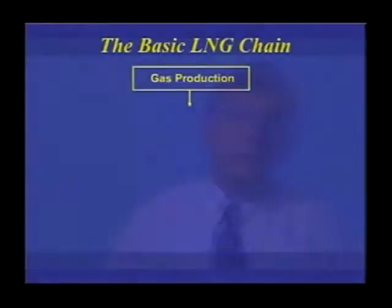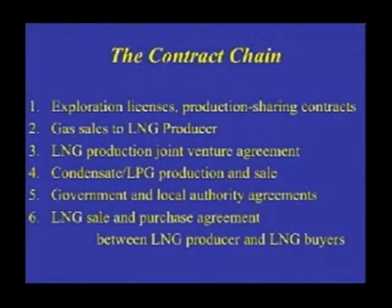In addition, if you look in the Gulf, you'll notice one red dot. There's now a second one that has just been added as an offshore floating unloading terminal for LNG in the Gulf. Let's talk a little bit about gas production, and let's talk about the contract chain. And here you'll see 6 stages in actually developing an LNG project. The very first one is common to all oil and gas activities, the exploration licenses themselves.